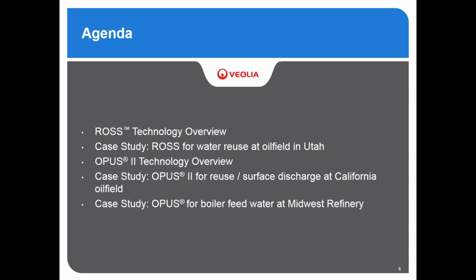As indicated in the agenda here, I'm going to give you an overview of Veolia's ROS technology and briefly share a case study of that technology utilized in an oil field in Utah. Then I'm going to give you an overview of Veolia's second generation OPUS technology and share 2 case studies, one for reuse and surface discharge at an oil field in California, and another for a boiler feedwater application at a refinery in the Midwest US.